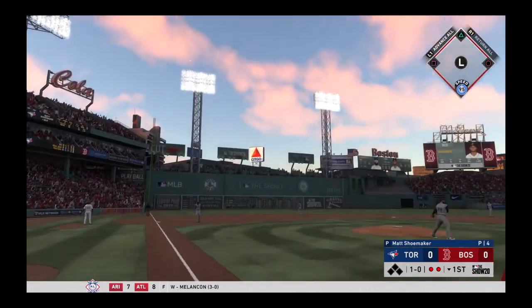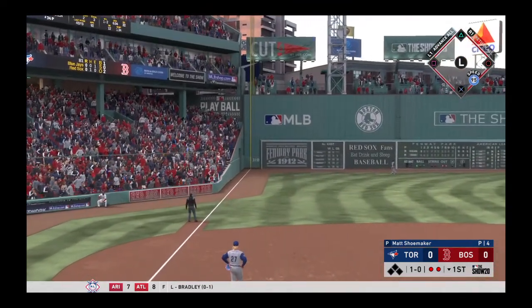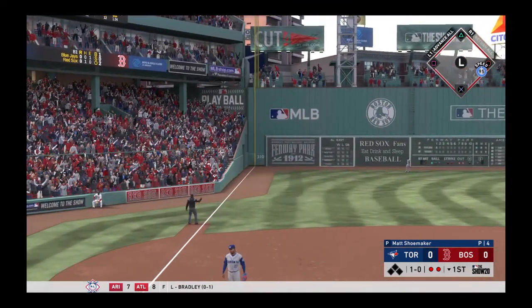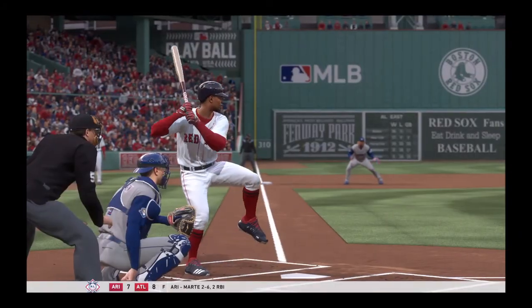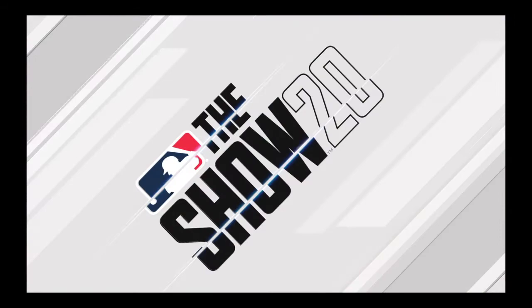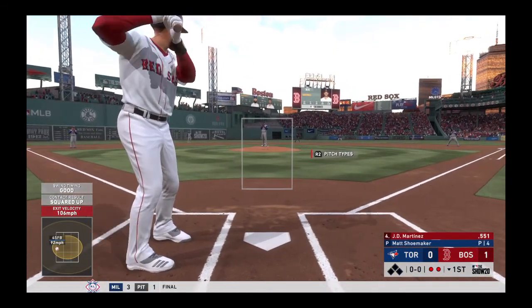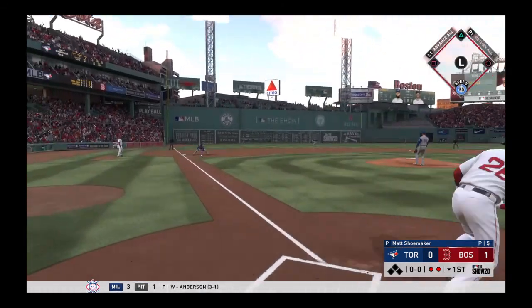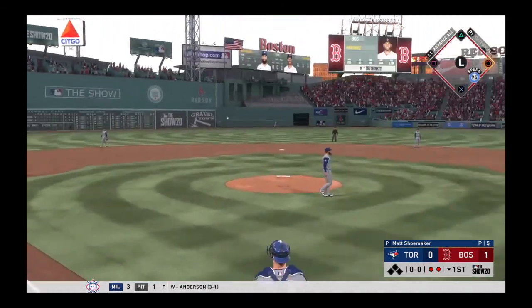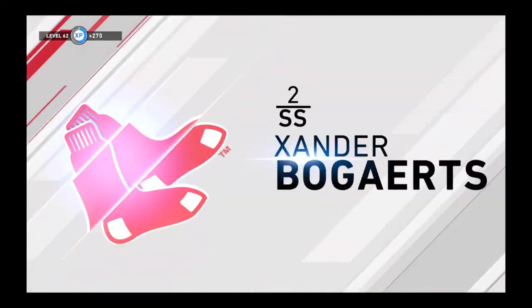This one is launched. Look at this. Gone over the Monster and out onto Lansdowne Street. Boy, talk about when you're hot, you're hot. Hits 2 bombs yesterday and another long bomb so far today. When this guy gets hot, he's near impossible to stop. I'm not giving this guy a pitch anywhere close to hit. Fielded cleanly. Throw to first in plenty of time, and the side is retired.